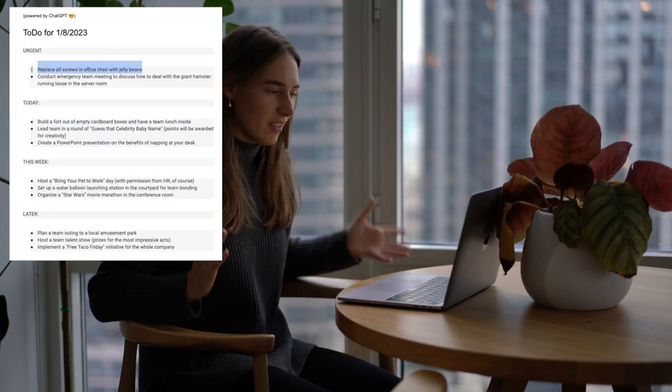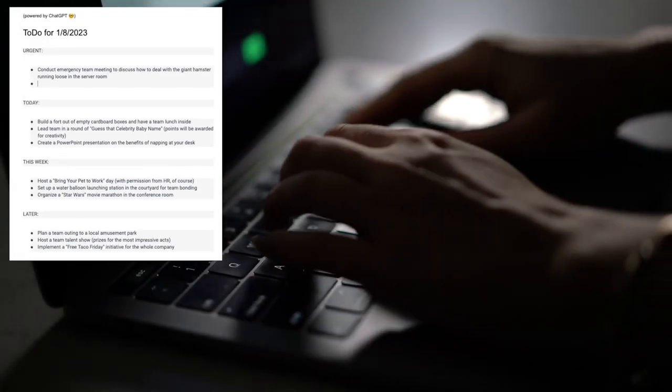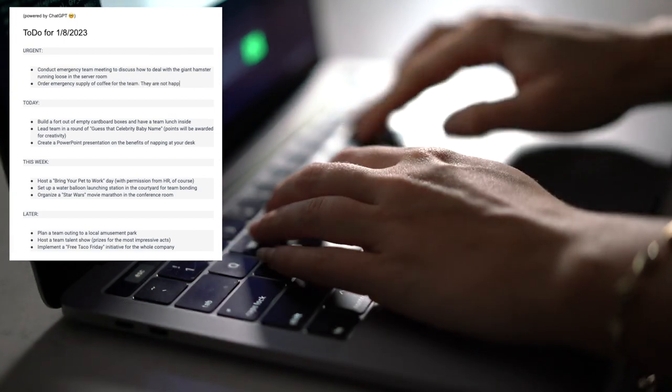After my last meeting, I usually go back to my to-do list and write down everything that I need to do for tomorrow.